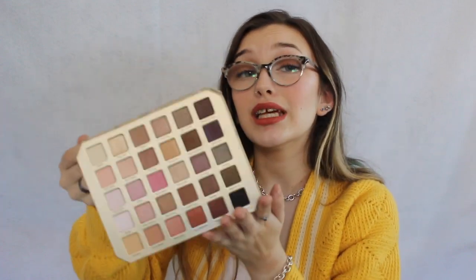So these are the shades. These are very basic shades. I'm not going to act once again like it's revolutionary, like I've never seen this, especially from Too Faced, but I love it. I really do. This is one of those palettes that I feel is a really good collaboration palette, if you will. I can use this and mix it with any other palette because it has all the basic shades I need while still having those nice shimmery shades and the deep shades I want. I really like this palette.